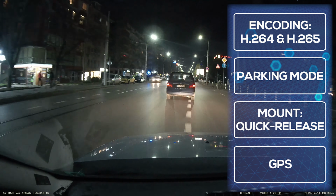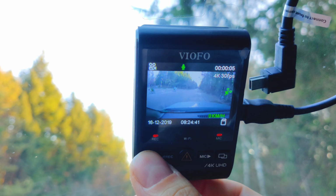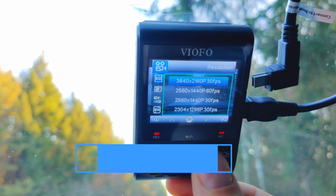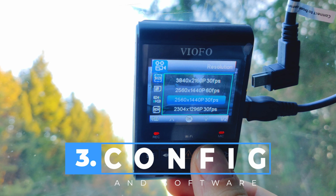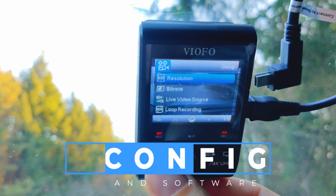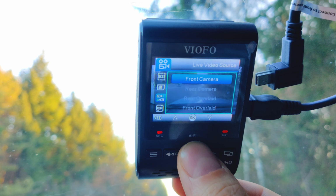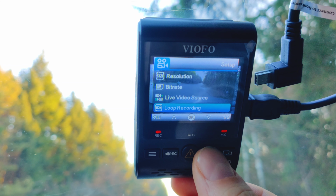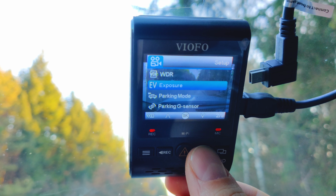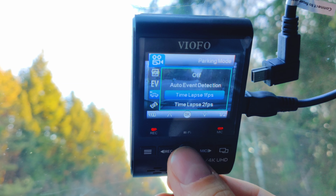Let's take a look at the menus, which are showing a lot of good features to use. I usually stick to the defaults, and this is what we're going to do this time as well. You will probably be excited to see that there is support for 1440p at 60 frames per second, and Full HD up to 120 frames per second, and the dashcams that can do that are very few. The parking mode has options to be configured, either 24/7 at 1 or 2 frames per second, meaning time-lapse, or using motion detection.